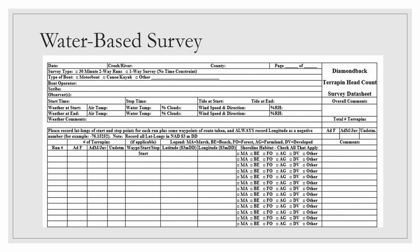You also will record the terrapins in 3 different categories. The categories are adult female, adult male or juveniles, and undetermined. If you're unsure of the type of terrapin that you're seeing, please record them as undetermined. If you're seeing very small terrapins, you could record them in the adult male or juvenile category. And if you're seeing very clear large terrapins, those could be recorded as adult females. But if you're unsure, it's okay for you to put them in the undetermined category. And as mentioned on the previous slide, there are areas for you to check the type of shoreline habitat present, and so you can just put a check next to each category.